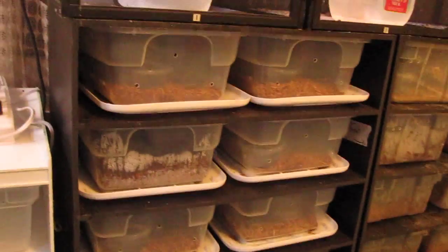So, love to know what you guys think of my setup. Those are all snakes. Every single one of them, ball pythons.